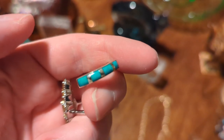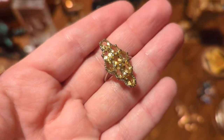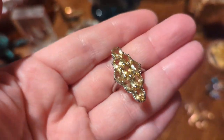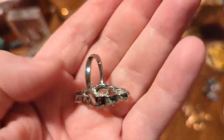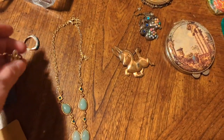There we go. Isn't that beautiful, guys? Love it. And while we're staying in focus, let me see if I can get this to focus. I can. So this is citrine, and I love it. I love this design, and I love citrine. So I picked that up from her as well. Really nice piece. Very, very pretty.